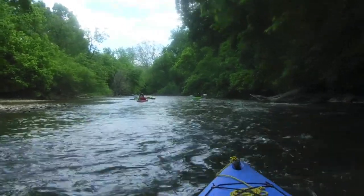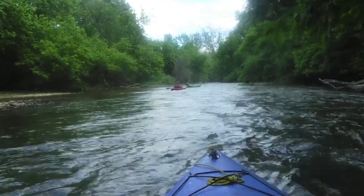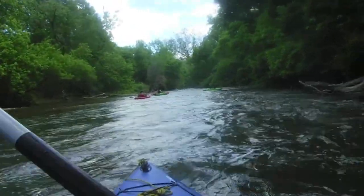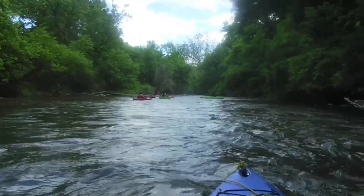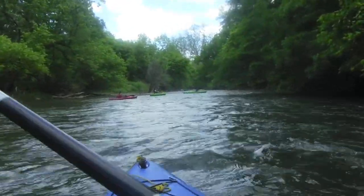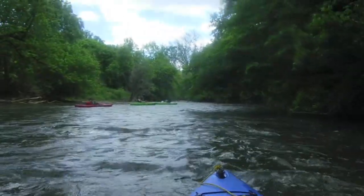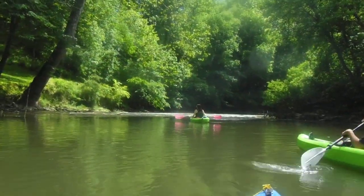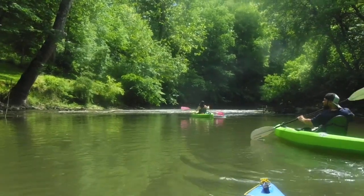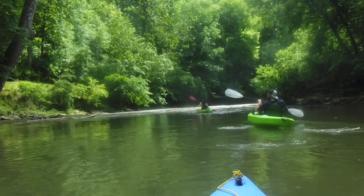Some rushing water through here. It should start pushing us back toward the center and splashing in our kayak. Okay. All right, we're coming up on another rapid. This one's got some white water to it, it looks like. We'll see how it goes as we hit it.